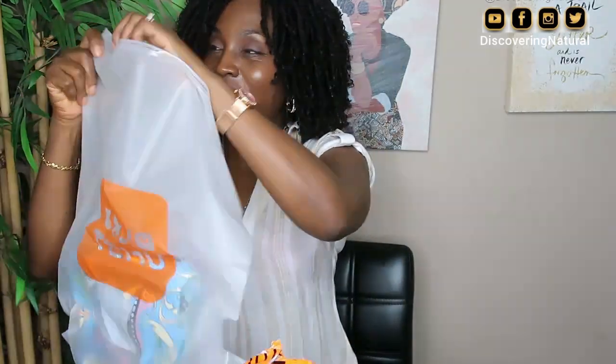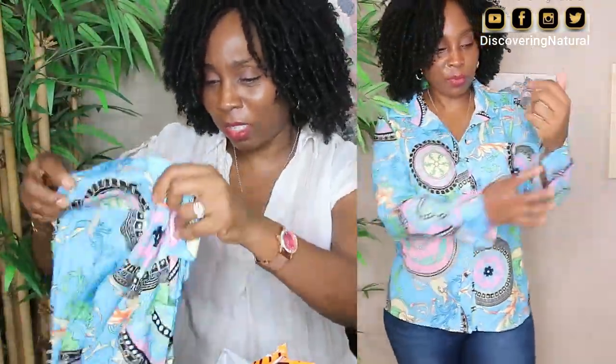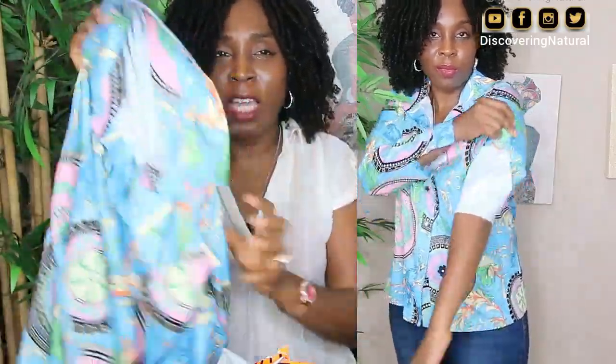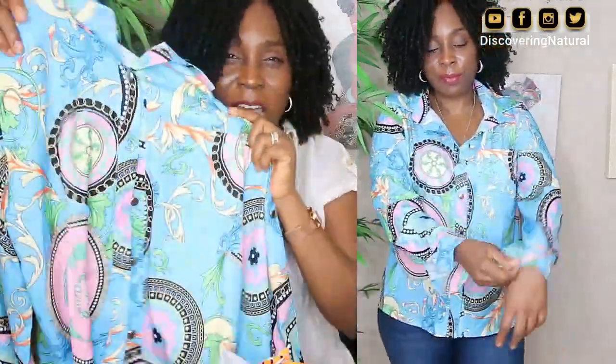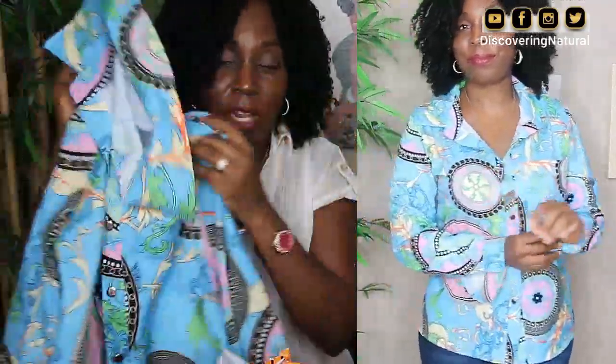The other clothing is this, and I don't have a lot of prints that are colorful. What material is this? I'm not sure what the material is, but it feels like polyester, and it's a long sleeve shirt. I'm going to try it on and show you what it looks like. Absolutely beautiful. The prints are so beautiful and so durable. I love it.